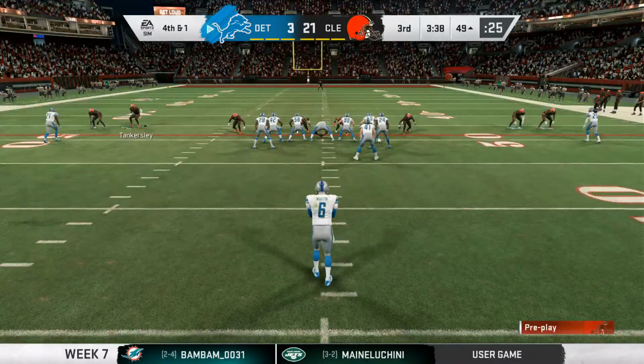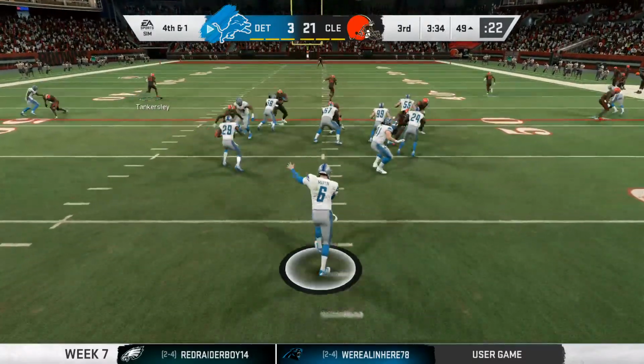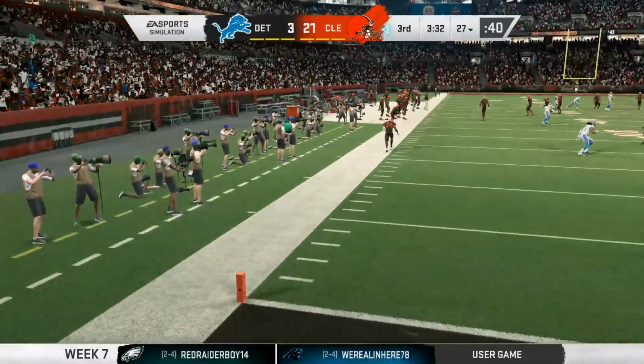Here's Sam Martin now. He's been one of their few bright spots so far. Averaging over 50 yards a punt so far as this one's away.